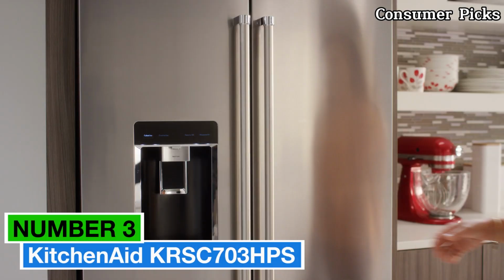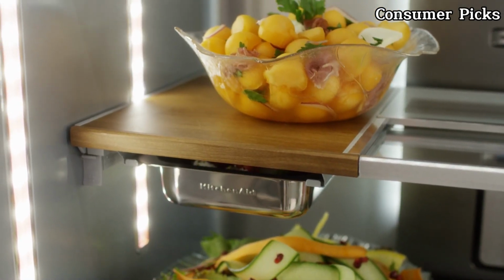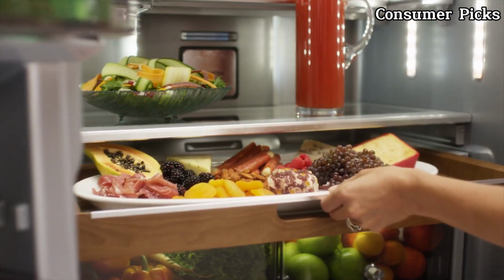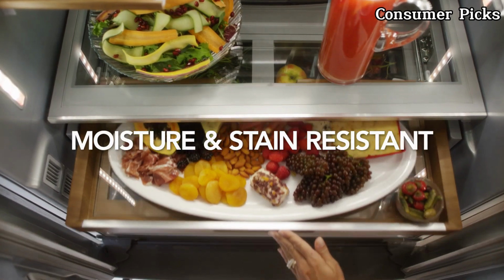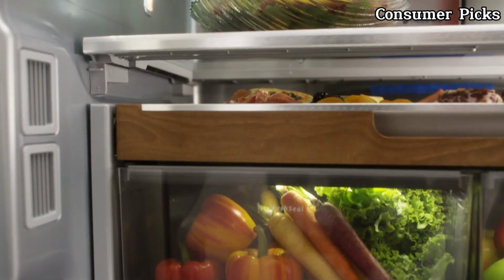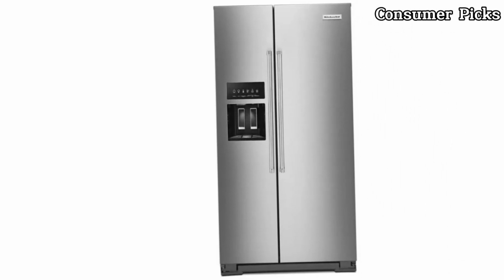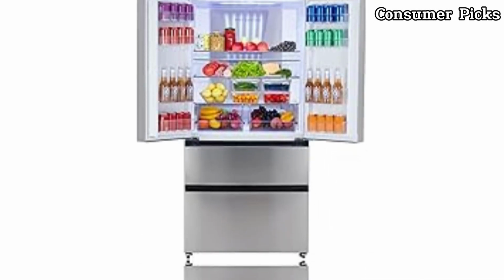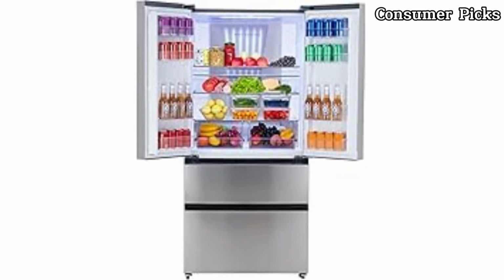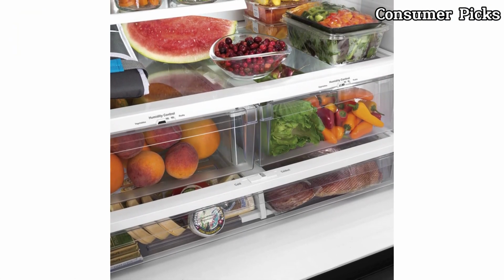Number 3, KitchenAid KRS-C703HPS side-by-side refrigerator deserves your attention. Priced around $2,899 on Amazon, this model combines modern aesthetics with advanced features to enhance your kitchen experience. One of the standout aspects of the KRS-C703HPS is its spacious interior. With a total capacity of 25.8 cubic feet, it offers ample room to store groceries, leftovers, and everything in between. The adjustable shelves provide customizable storage options, making it easy to accommodate items of various sizes.